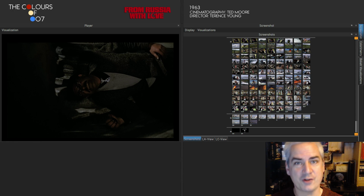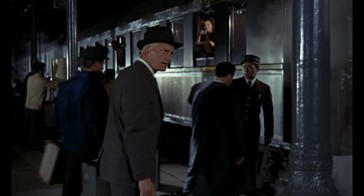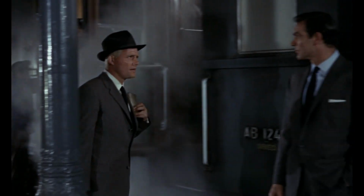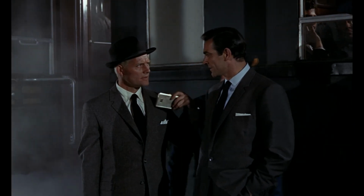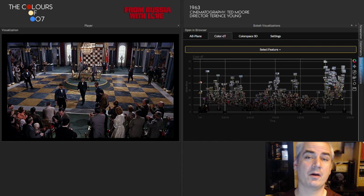A fight of good versus evil, light versus dark. And cinematographer Ted Moore and director Terence Young really masterfully played with lighting in this film, creating a very gloomy atmosphere in which the agents operate. This does not mean that the film has less color than its predecessor, Doctor No.